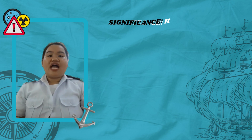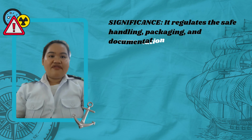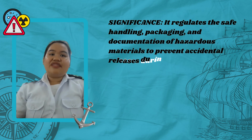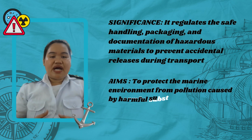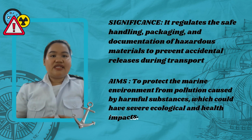So all of our answers point out to what is Annex 3. Let's have the significance and the overview of what is this. Annex 3, or also known as the prevention of pollution by harmful substances carried at sea in package form, entered into force on July 1, 1992. This contains general requirements for the issuing of detailed standards on packing, marking, labeling, documentation, stowage, and many more.